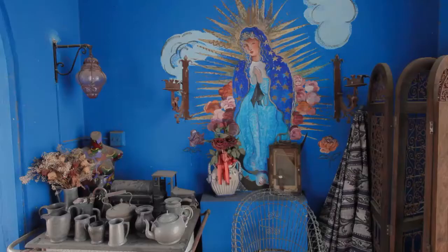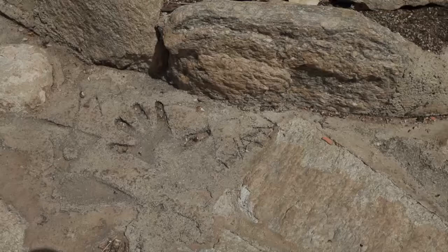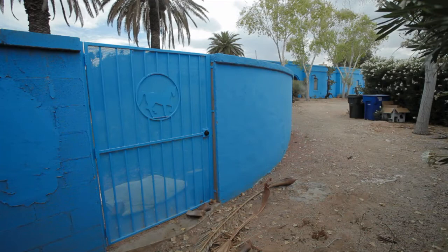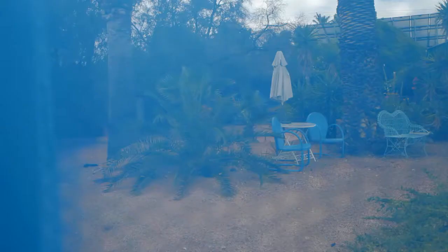I do know that at one time, an artist occupied the Blue House, but she has passed on, and I am told that her son currently lives there. Recently, I learned that the house was originally a horse stable that served the racetrack that was formerly located just north of the Arizona Inn. So what used to house horses now appears to be a residence for people.